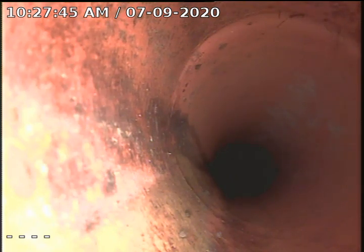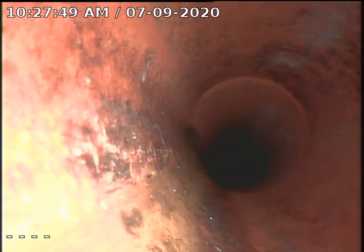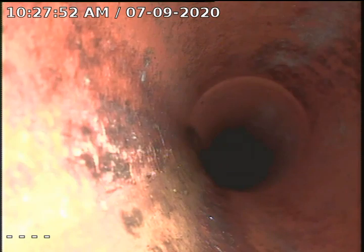And we are out 100 feet now, unable to get any further. Gonna recommend ground level cleanouts to be able to gain access to the rest of the sewer line without going through the vent stack.